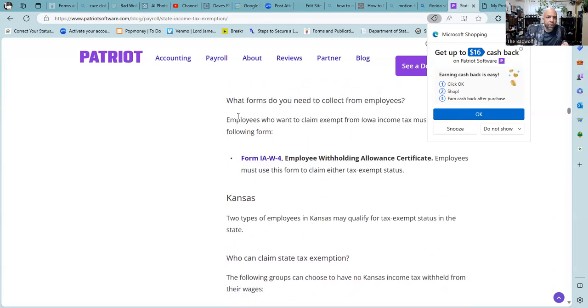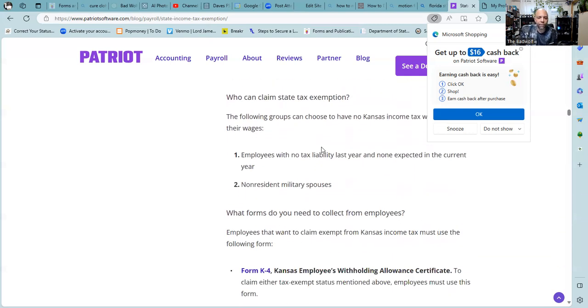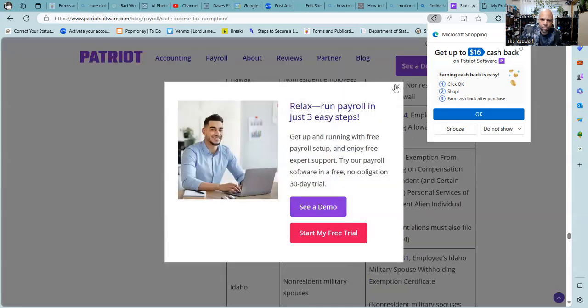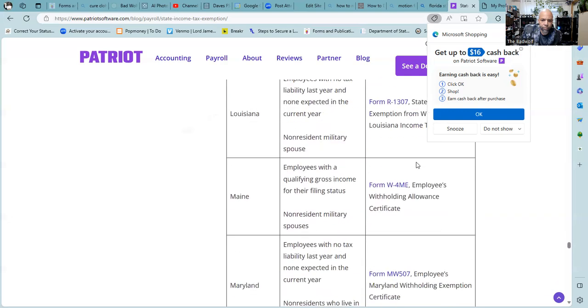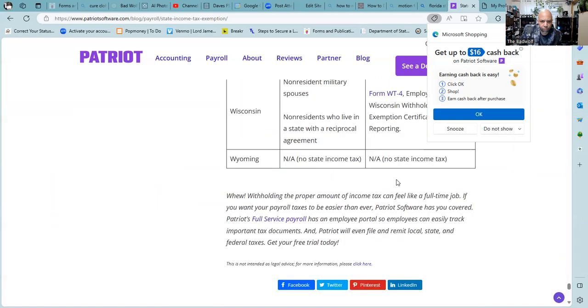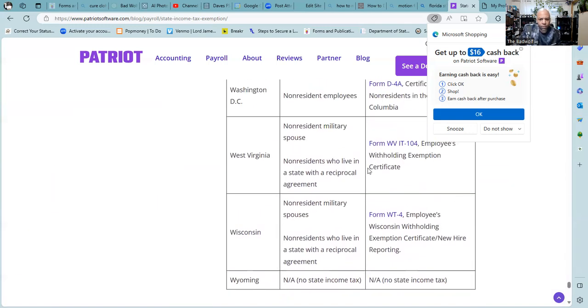All right, so I'm not going to go through every one of them, but this information can be found on patriot.software.com/blog/payroll/state-income-tax-exemption/ if you need it. So let's jump all the way down to the bottom. Okay, yeah, I was going to say it. I know Wyoming pretty good. They've got no state income tax there.